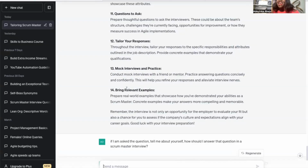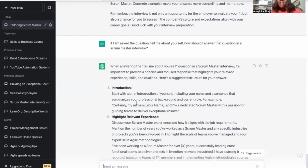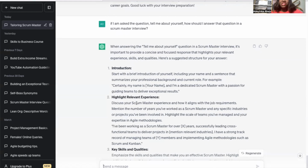Also, as a bonus point, another question that I asked the AI tool is this: if I'm asked the question, tell me about yourself, how should I answer that question in a Scrum Master interview? Now, let's look at the response that AI gave us. When answering the question, tell me about yourself, it's important to provide a concise and focused response that highlights your relevant experience, skills, and qualities. Here is a suggested structure for your answer.